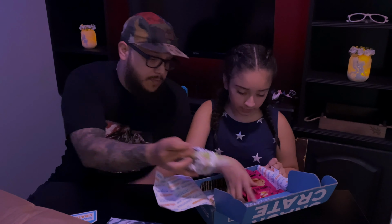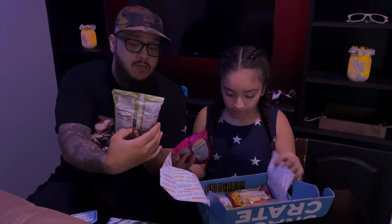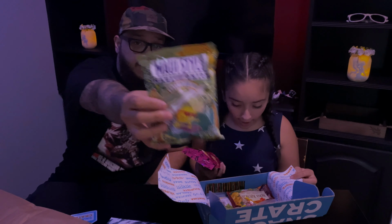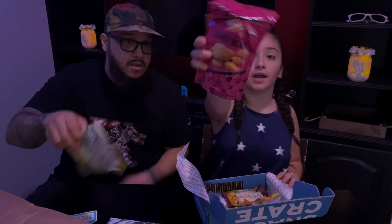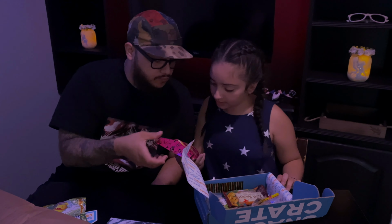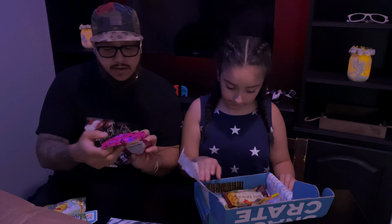Ooh. We got potato chips. Oh, I'm gonna like these. Maui style Maui onion potato chips. What? We have more than usual today. Ooh. What's that? I think these are gonna like. These are Hawaiian cookies. These are called candy beads. Candy bead. Okay.